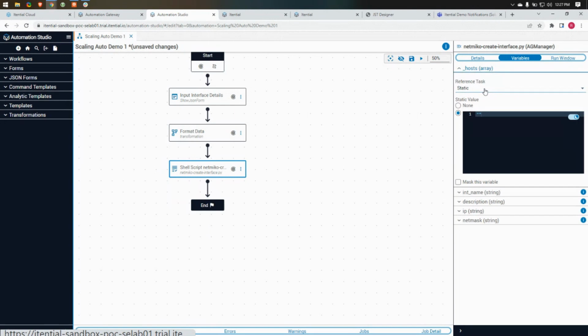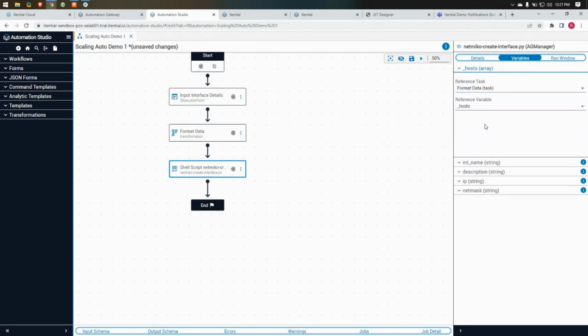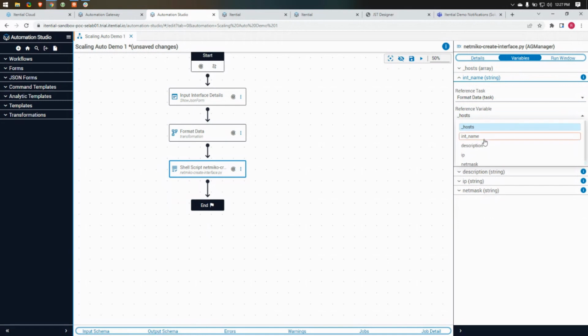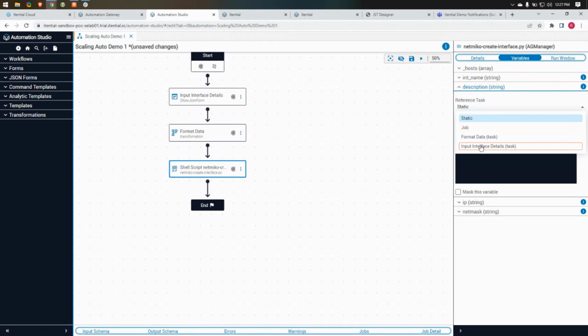So instead of statically assigning them like we would on the command line, I can just now reference this transformation task called format data, and it's going to provide all of the information in the right format that I need. And this is what's so powerful about getting started in our platform, is the ability to do this. And these things are reusable. You'll find in our pre-built library, we have a lot of these transformations, and this is a very powerful thing to make it very quick and easy to start using these scripts.